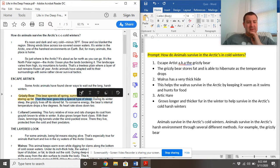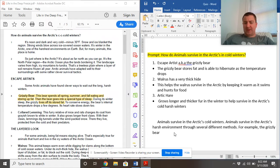I want to highlight this next sentence. During the winter, it's able to live off its stored fat. So I'm going to highlight this as well. All right, so let's write and pull that right out.